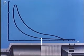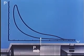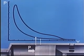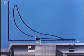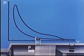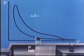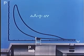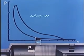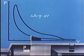At an arbitrary position of the piston during the compression stroke, there is a certain pressure, P, acting on the piston top. If the piston travels a short distance further, corresponding to delta V, and if we ignore the minimal change in pressure, the amount of work done, delta A, will be given by the pressure multiplied by the change in volume, or P times delta V. This work is represented by the area below the part of the compression line corresponding to delta V, and the same applies to every single part of the compression curve.